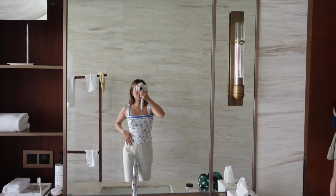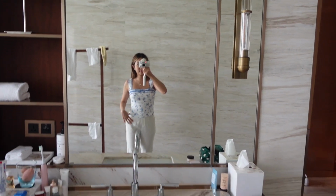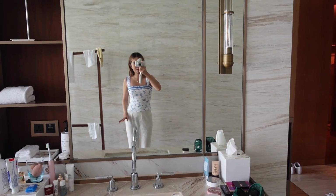Outfit of the day, this cute top from a formation that I showed in a previous vlog, and white trousers from Aritzia.